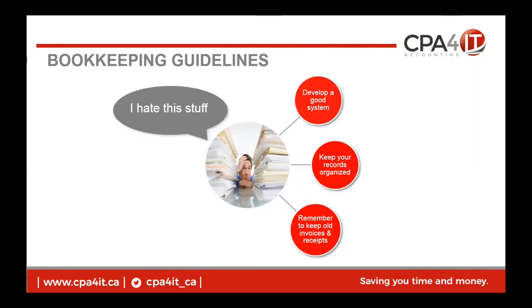Now, the cloud service helps you do that by automating certain aspects of your record keeping, which is great, which is part and parcel of why we think it's a fantastic tool right now. But you absolutely need to keep those receipts, keep those invoices on hand, should the CRA ever request them of you. So if you can manage these three aspects of bookkeeping, then you'll be in pretty good shape.